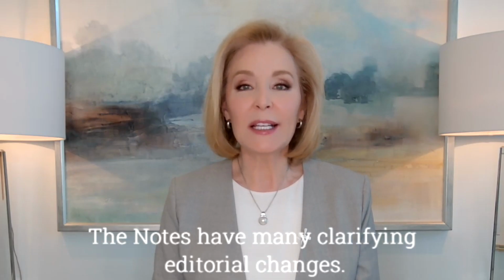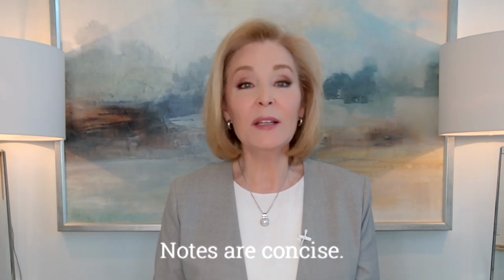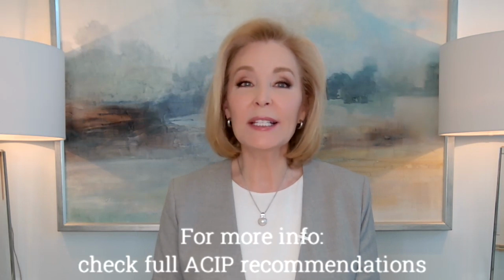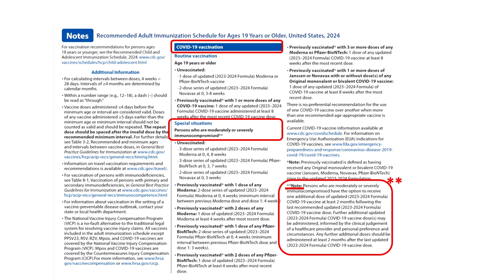The notes are vaccine specific with new clarifying editorial changes throughout. They're also very concise. And if you need more details, the schedule links to full ACIP recommendations. The notes are in alphabetical order. COVID vaccines are listed first. Recommendations for the updated 2023-2024 COVID vaccine are specified. Details for those with immunocompromising conditions are highlighted by a double asterisk.